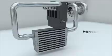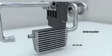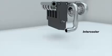An intercooler is used for this purpose. An intercooler is a heat exchanger. There are two types of intercoolers: air-to-air and air-to-water.